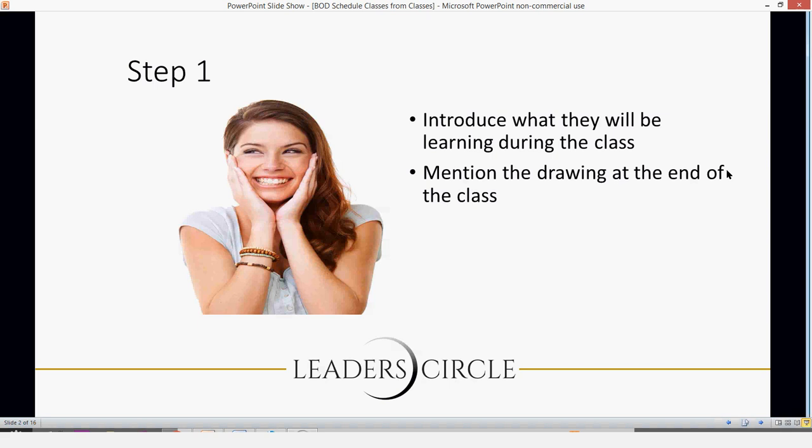And then I also make sure to tell them that we're going to have a drawing at the end of the class. People like drawings, so it's always good to mention that at the beginning so that they know what's going to be happening at the end and that it's coming up. That drawing is very, very important for helping us to be able to get bookings at our class.